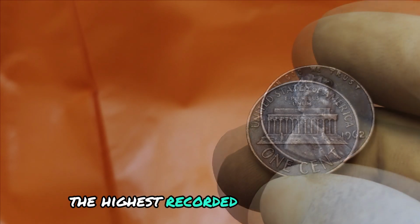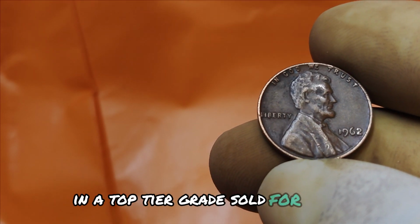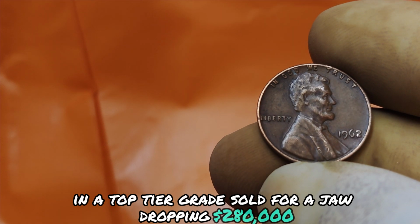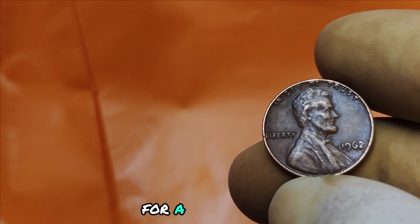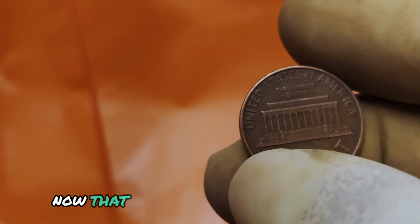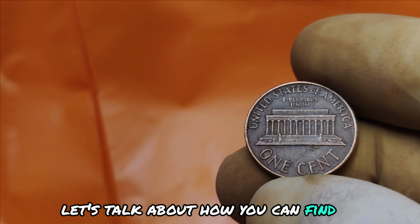The highest recorded sale of a 1962 Lincoln penny in a top-tier grade sold for a jaw-dropping $280,000. That's nearly $250,000 for a single penny. Now that you know why this penny is so valuable, let's talk about how you can find one.